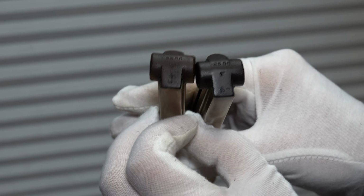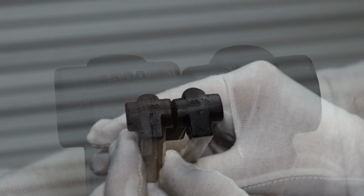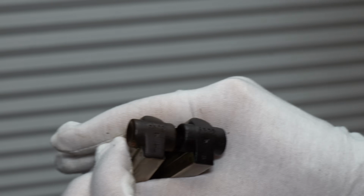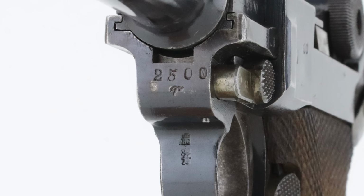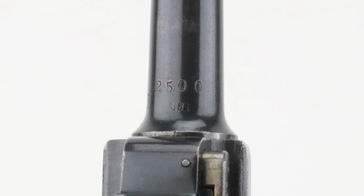There you go. You can see a very light Erfurt proof on the bottom, and then of course the plus mark means a spare mag, and they're both 2500. 2500R. The R is a little bit different in shape than we're used to, but the old Germanic, that's what the R looked like, and you can see it here. 2500 with the R underneath, and the same thing with the barrel. It does show halo marks.